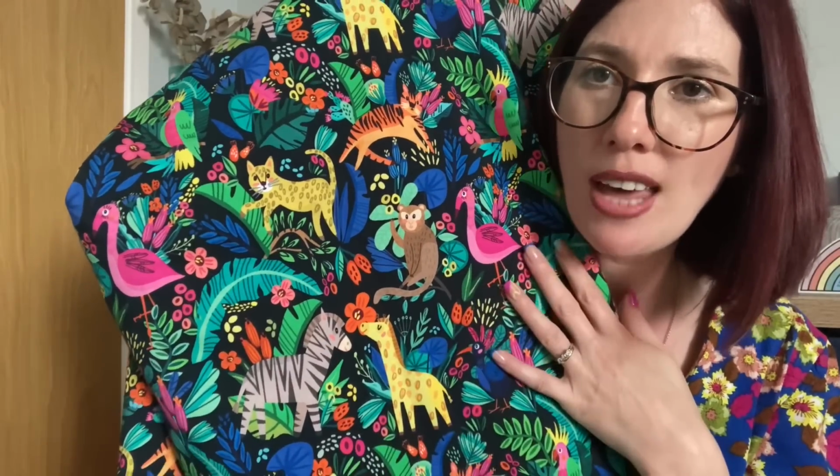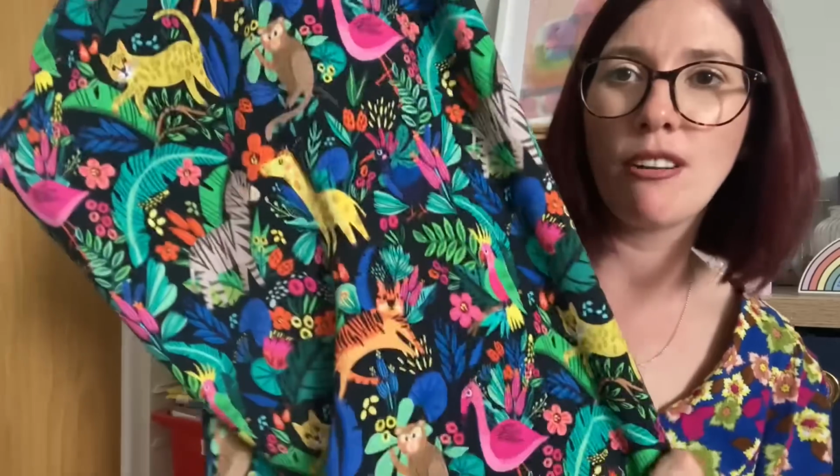I just really loved that fabric. It doesn't even look like it's really on a black background because it's so busy with all the flowers and the leaves and the animals and things. But it's just such a fun fabric. I absolutely love it. So I'm really excited about sewing up some children's wear. I love sewing for little children. It comes together so nicely and it's always really cute because it's so tiny as well.